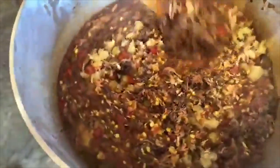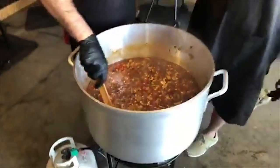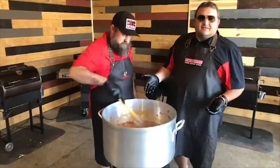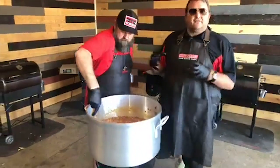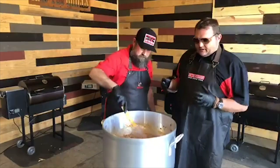So now all we've got to do, it's a little bit loose right now, but we're going to bring it to a boil. Then we want to bring it to just a simmer because you don't want to scorch it. Bring it down, let it get nice and thick to the right consistency. We're going to make some rice, put this over rice. You could eat this in about 10 minutes, let those flavors mingle, and it'd be fine, but we're going to let it thicken up a little bit for it to really be hash.